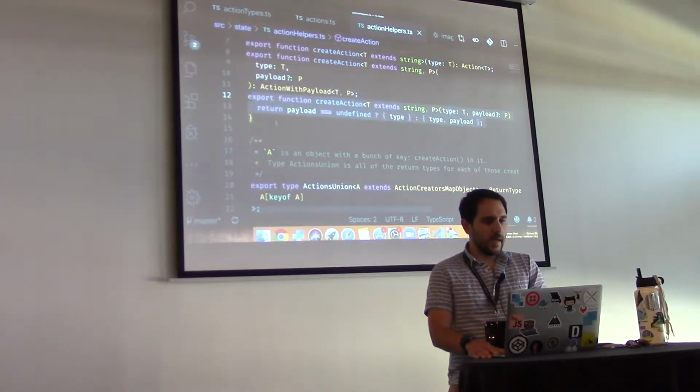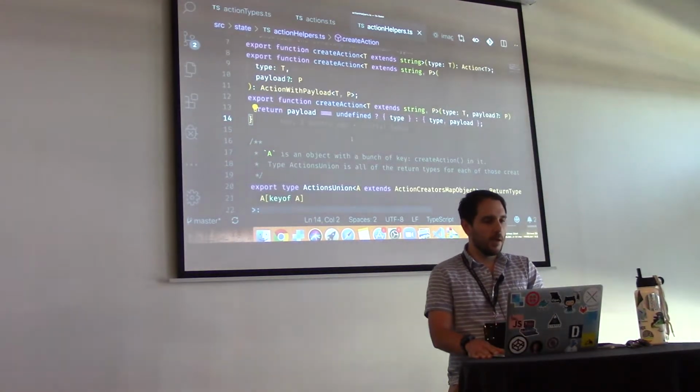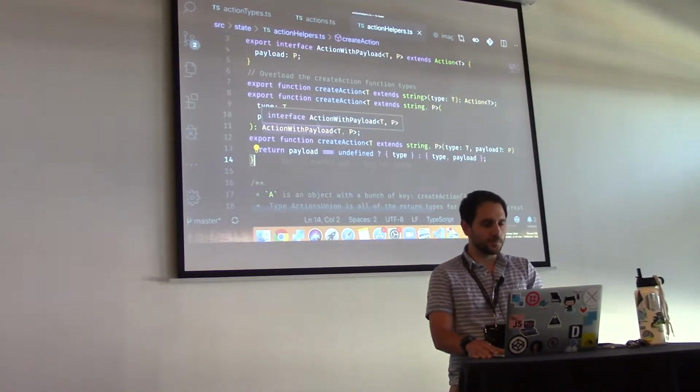This is the main action creator function. What you see here is that we have an optional payload, and then if payload exists, we're going to return both type and payload. If not, we just return type. And here we have type definitions overloaded, so that TypeScript knows that if it just has a type, then it's an action. If it has a payload as well, then it's an action with payload.